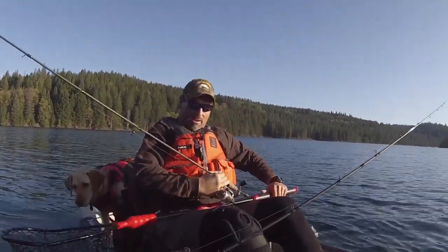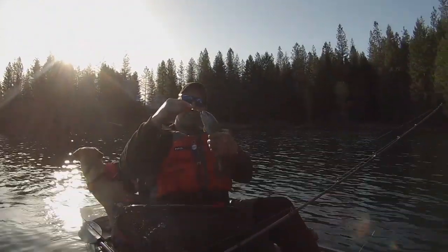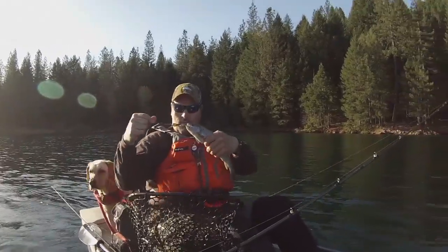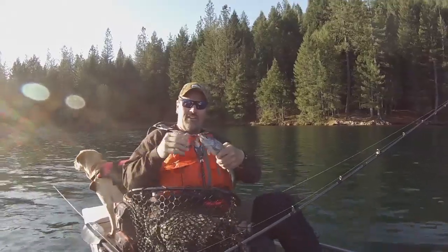Well, there we go. Got him. All right. Can't even talk, so we'll get this guy taken care of and get the baits back in the water. That is a nice trout. That's a 1 pounder there. That's gonna look good in the smoker.